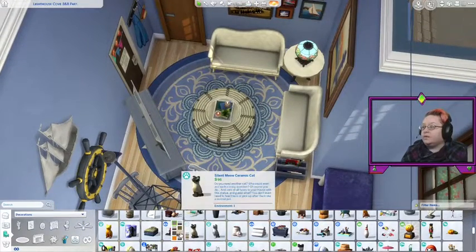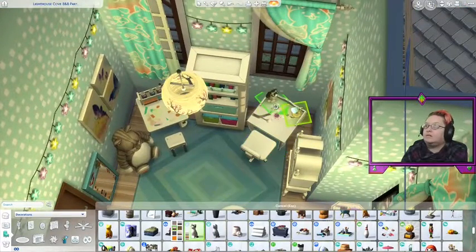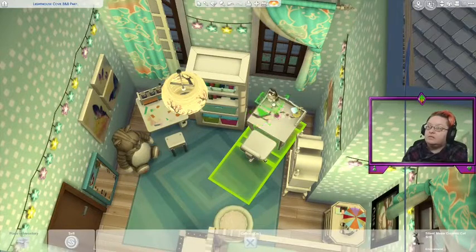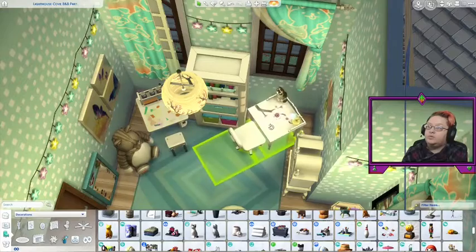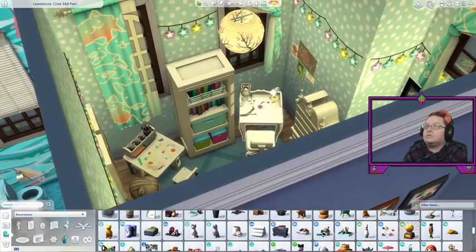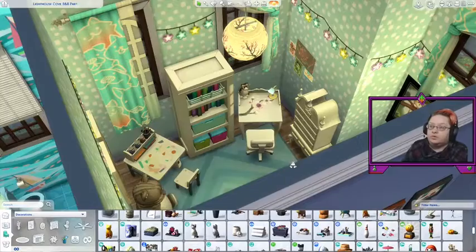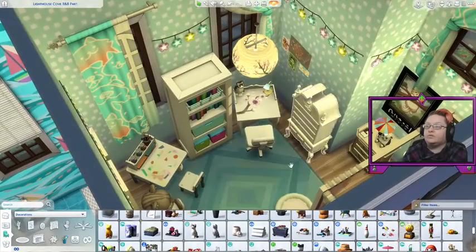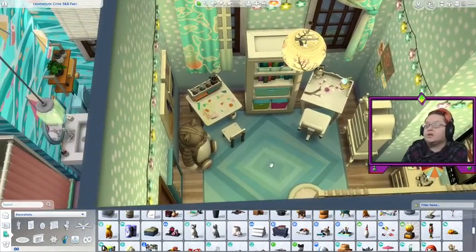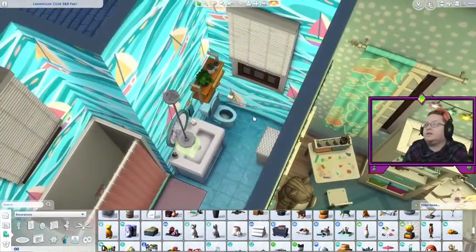Oh, I know what we need in the kids' room. We need a ceramic kitty cat sitting on the desk. Oops. I moved the desk. Let's turn you a tiny bit. And then you have room to do your homework. All that good stuff there. You have a journal. And this rug is actually shrunk down. That way you can see the wood around the outside.